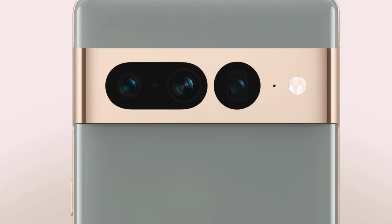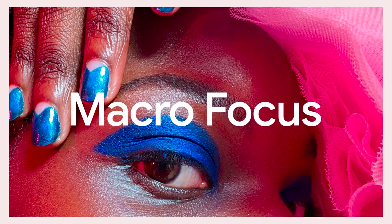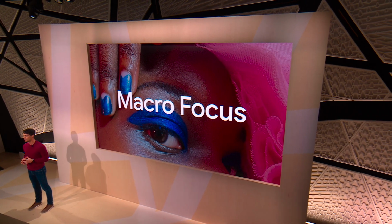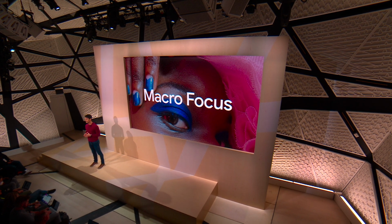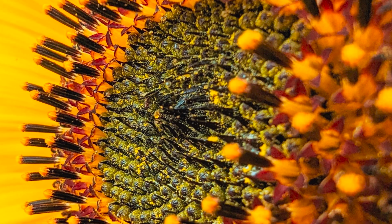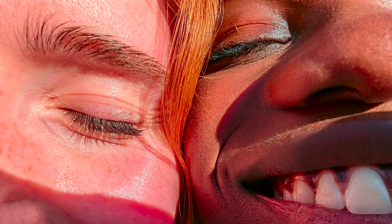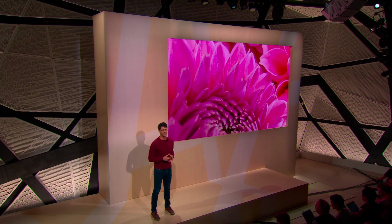But what if you want to get up close, like really close? Pixel 7 Pro's new ultra-wide lens is 21% wider than Pixel 7's, and it now has autofocus, which powers our new macro focus. So now you can get vivid close-ups of objects as close as 3 centimeters away with Pixel's signature HDR+ quality. Now, that's close enough to photograph raindrops, individual flower petals, grains of pollen, and the most minute details of what makes us, us, in full sharpness and vibrant color. It's a great way to make magnificent shots from the everyday, showing that even the smallest details matter.